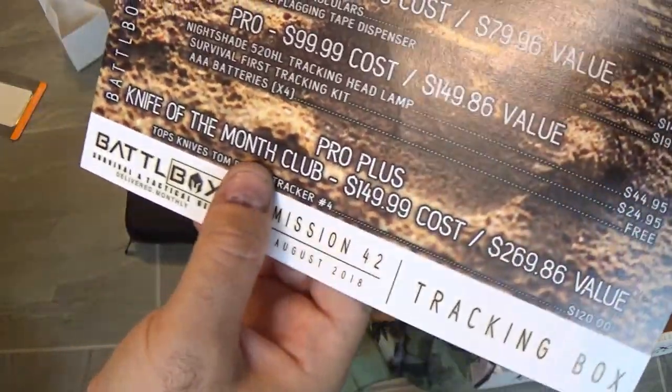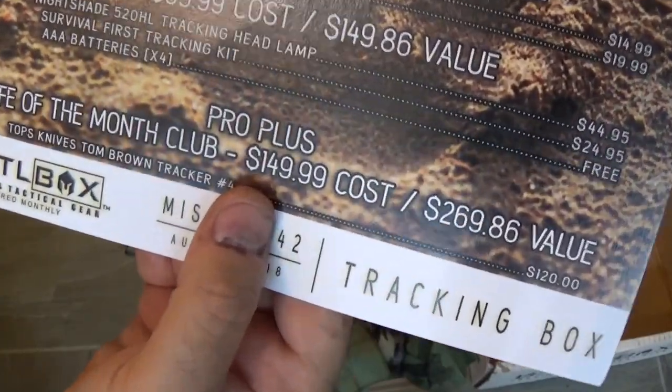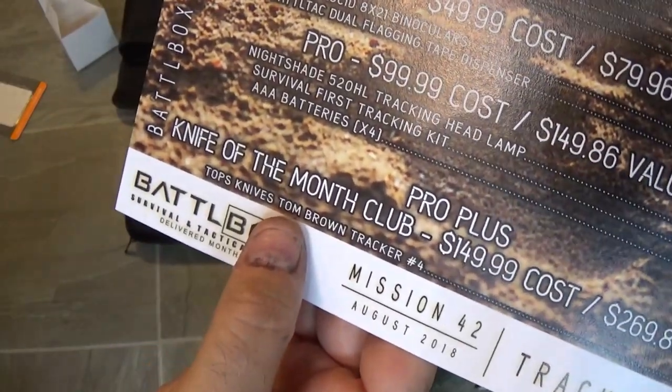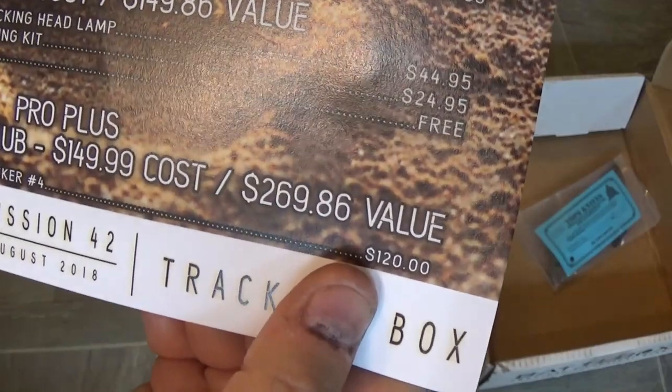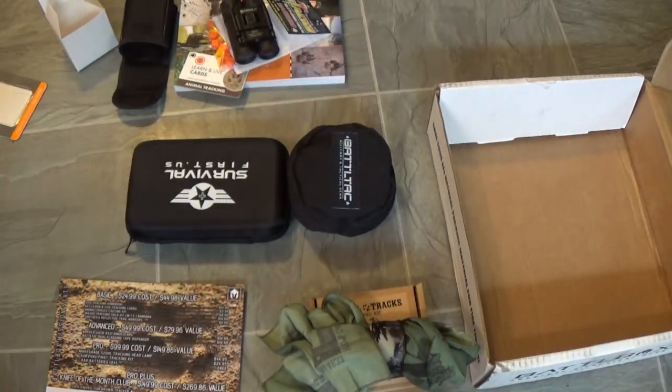So now we've got my favorite part. We've got the knife of the month, the Pro Plus. So like I said, I paid $149.99 for this whole thing. We get all that, we get the knife of the month. And today, it's the Top Knives Tom Brown Tracker number 4 with an MSRP of 120. Now I told you, I already found this knife on Amazon for 106.